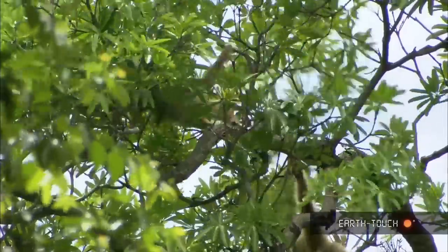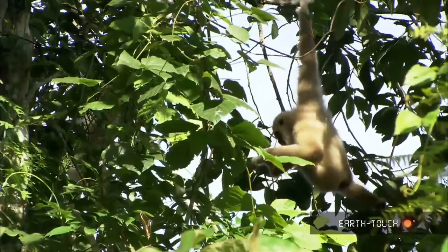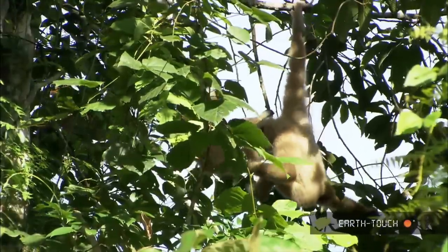Fascinating to spend the day watching these beautiful animals, one of the real trademark species here at Khao Yai National Park.